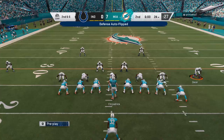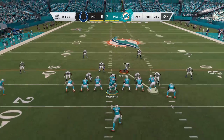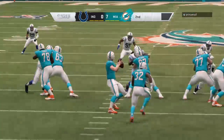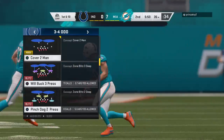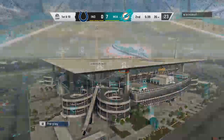They'll come up 2nd and 6 now from the 24. Now Fitzpatrick. And he hits his target. It's Kenny Stills. And he's brought down, getting this one up to about the 35. It's a first down on a gain of 10. First and 10 at the 35-yard line.